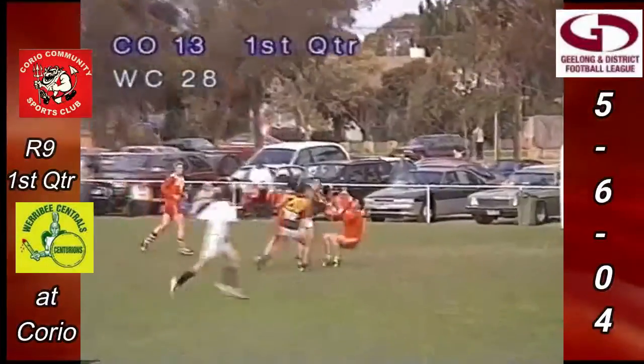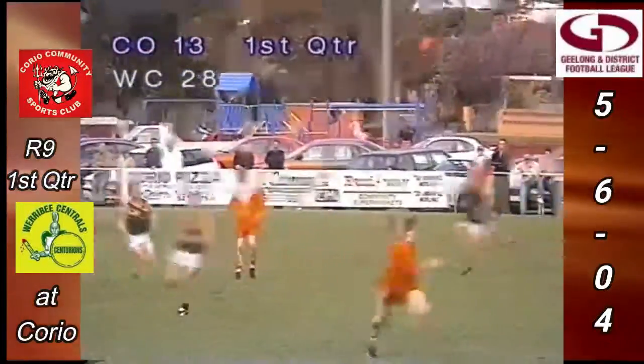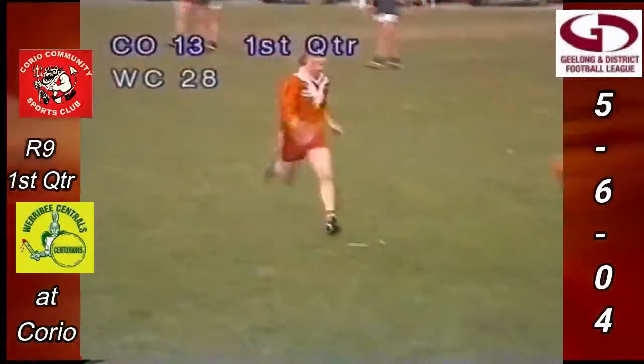It's a lovely looking kick. One-on-one battles down there, heaps of them. McNamara does the best of a lot of them. Takes the ball, chips it across the face of goal. Has Matty King with acres of room on half-back flank.